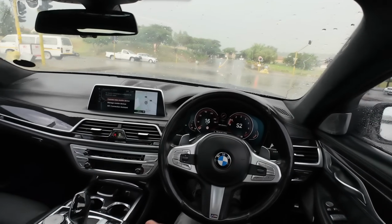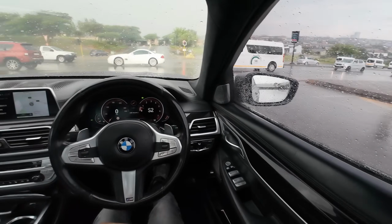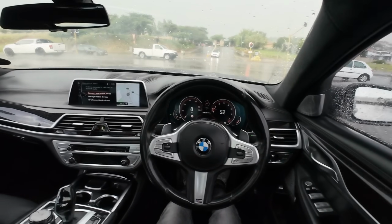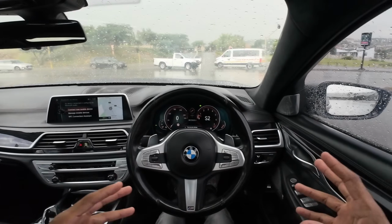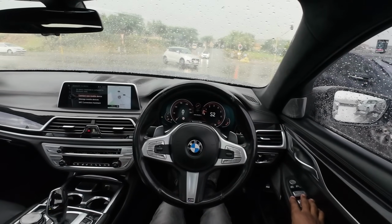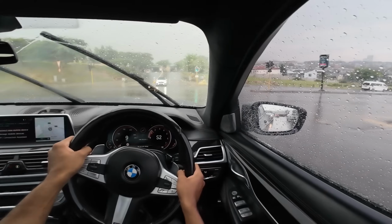So yeah, that is the M760Li. I can't really demonstrate the performance to you guys because of the rain, like I already mentioned, but this is a really special car. This is when BMW throws in all their knowledge, all their technology, all their capability into one car. This is what they come out with. And at the time of its release, it was literally the most expensive BMW ever, which is just insane.